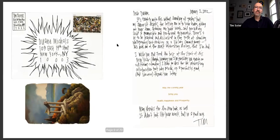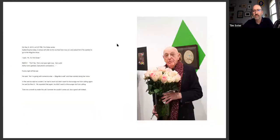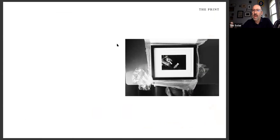So the rest of the book is letters that I had written to him. I would see him at his art openings and stuff like that. Here's an opening he had at his gallery at DC Moore. Some of the conversations I had with him, I documented. Here's a print I bought at the gallery.